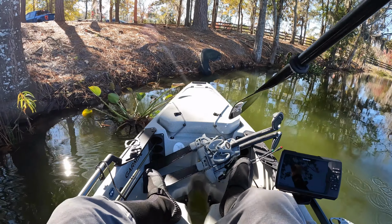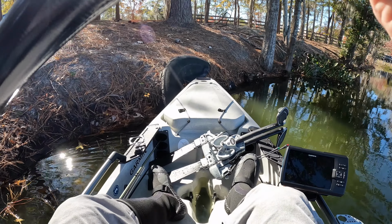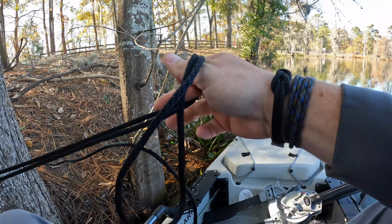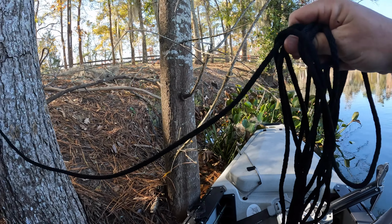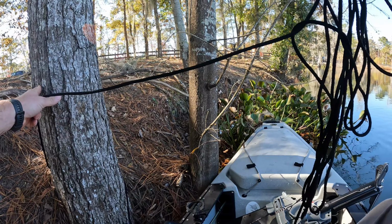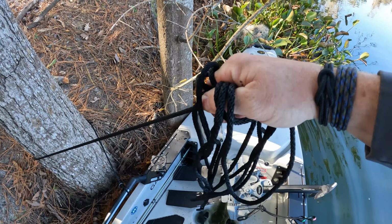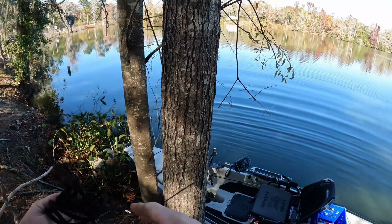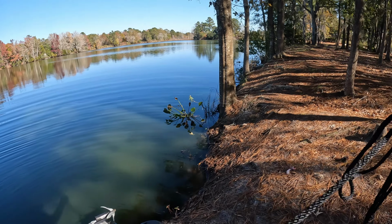This is pretty much where I get out every time and park my truck. If there is a tree, what I do is I tie my rope around it. This way it holds the kayak close to the shore. And it keeps me positioned enough that I can just stand up and then step right onto land. And I still have my kayak in my hand with the rope. So like I said, it's not super easy, but it's not super hard.